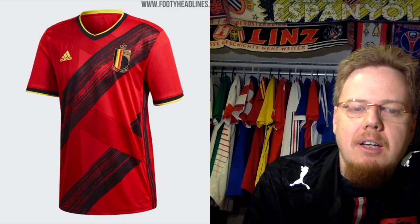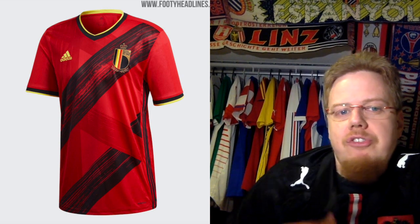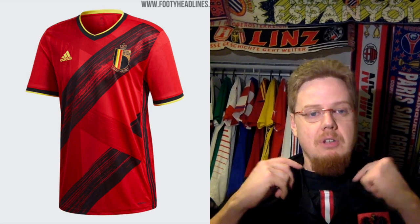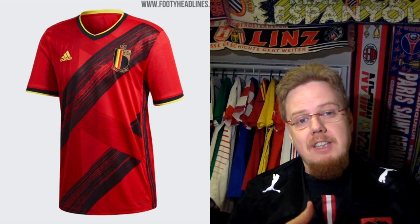Let's start out with, I would say, Belgium. This is really between good and ugly. I like this brush stroke effect on there. It gives something special. I wonder why the yellow is not closer to the red and the black outside. I think that would have made more sense.